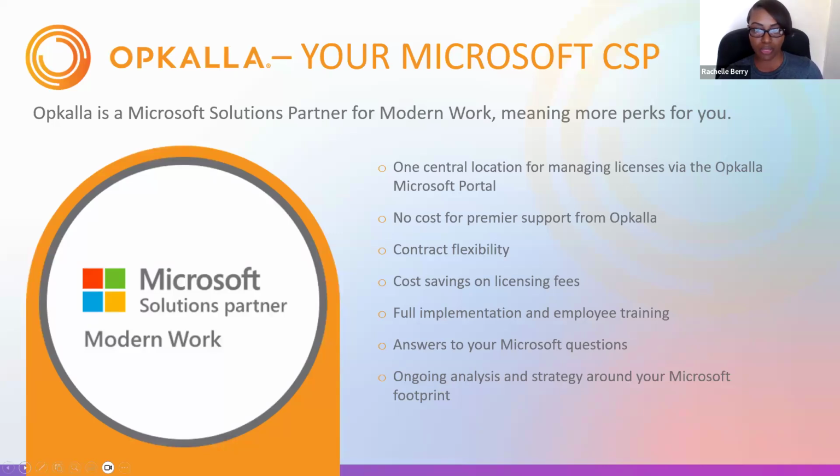So what this means for you, and what the perks are to you as our customer in working with us as your CSP, is that you'll have one central location for managing your licenses. We offer an Apkala Microsoft portal, which is a self-service portal that you can use to manage your licenses. You can also manage your invoices, and we even have an Apkala Microsoft support chat that's powered by Azure AI. So we've even built our own Copilot tool within our self-service portal that you can utilize to ask questions about your Microsoft 365 licensing.